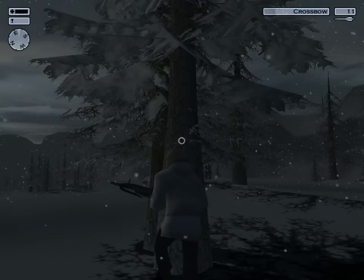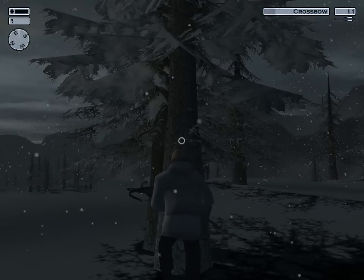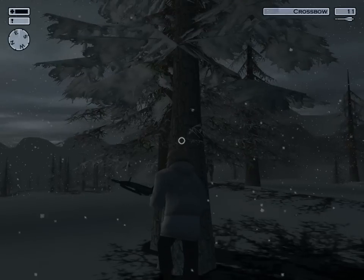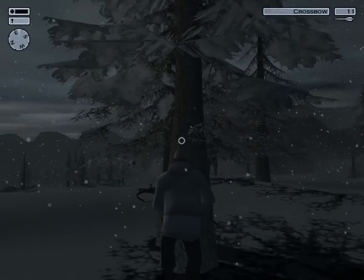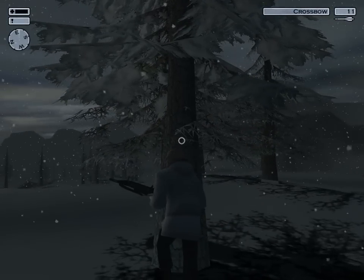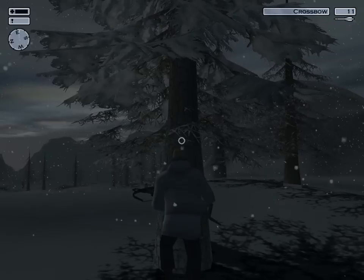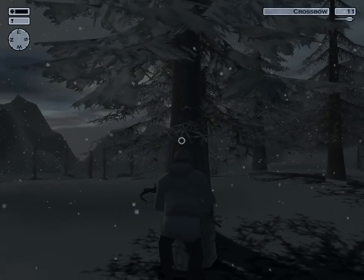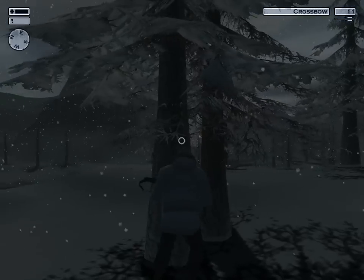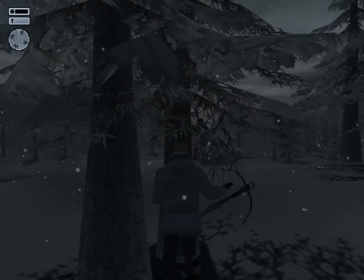One thing I wanted to mention about the crossbow and sniper rifles in general in Hitman 2 Silent Assassin is that when you crouch, you actually get improved precision. His hand will not shake that much, and it's quite realistic. It's the same way in pretty much every other modern game.